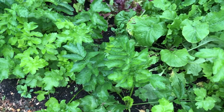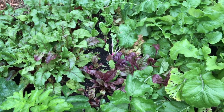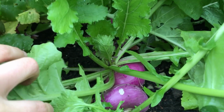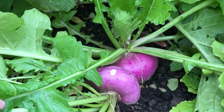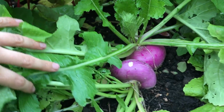And in this bed here we've got a mix of my parsnips, some beetroot, and also some turnips, which I've completely forgotten about. But they're quite fast cropping, and look at that, oh my god, beautiful turnips. I haven't even grown or cooked and eaten them before. It's not something you can really buy in the shops.